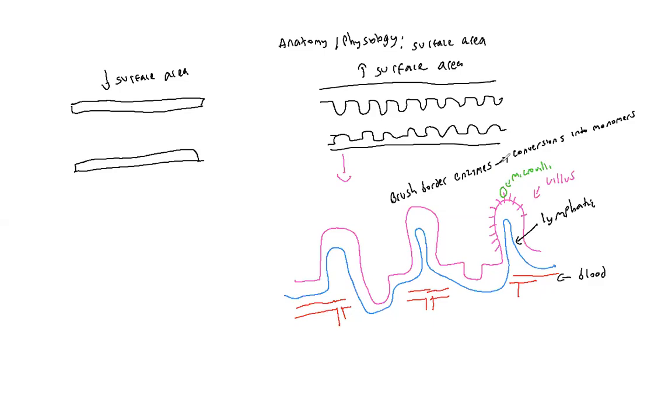An example of a brush border enzyme is lactase, because lactase converts a disaccharide into glucose and galactose. So brush border enzymes are going to convert things into their monomer form, into amino acids, into sugars. These brush border enzymes are found all throughout the cells of the small intestines.